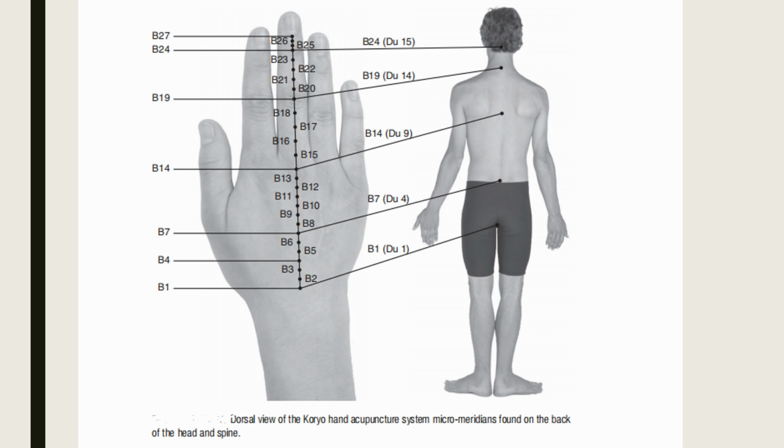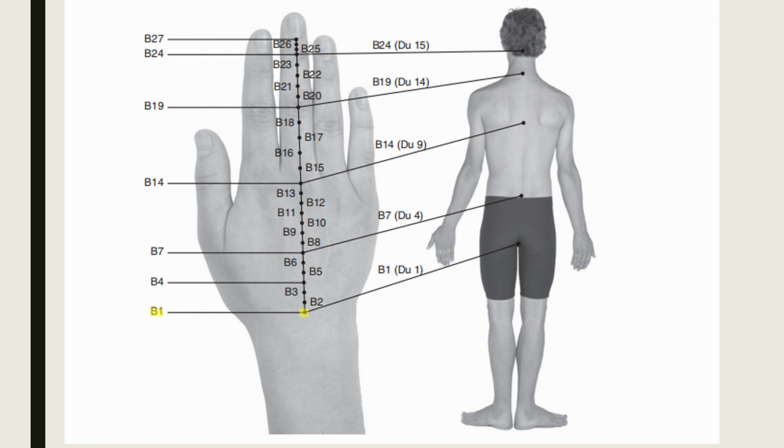Next, we go to the dorsal side of the hand for the trunk of the body. The anus point is B1. This corresponds to D1, located on the dorsal side of the hand, immediately below the transverse crease of the wrist at the proximal end of the third metacarpal bone. The sacrum point is B3, which corresponds to D2, located on the dorsal side of the hand, 2/6 of the distance from B1 to B7.